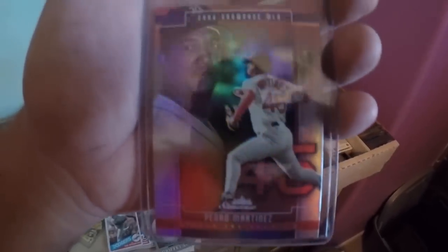Who's this guy? Oh, Pedro Martinez. It's a neat card, you know? I mean, like I said, I know I'm not breaking the bank, but these are decent cards, I think. Kirk Gibson, Michigan State. Probably a reprint, 1990, yeah. And like I said, guys, not even going through these.